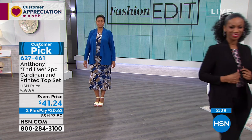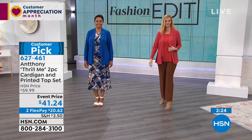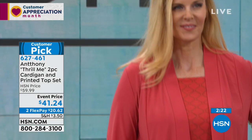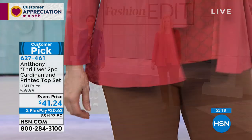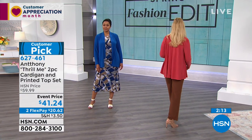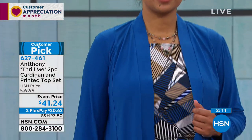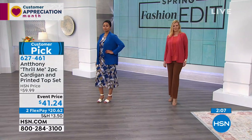The doctor of fashion. I mean, this is a huge customer pick. Out of everything we're showing you, this is 4.8 stars. It's almost near perfect 5 stars. And so it's a huge customer pick. Read the reviews. But the reason is because you're looking at beautiful, comfortable, stretch jersey knit that is so luxurious to the touch, and it moves with you.